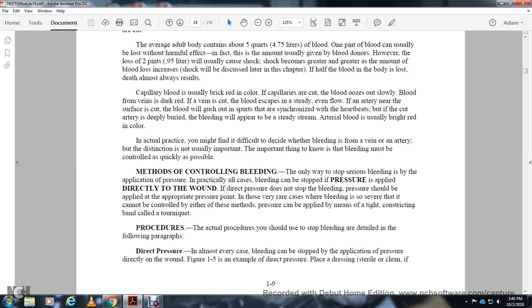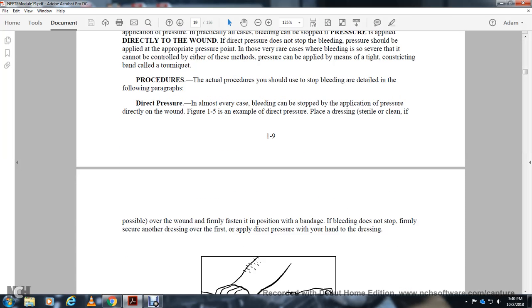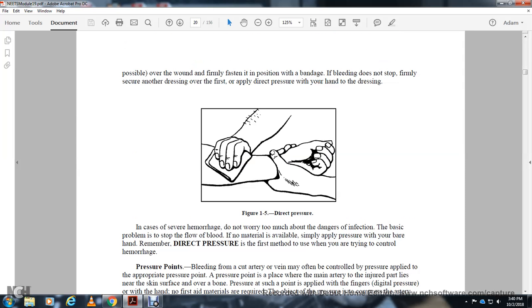Direct pressure. Almost every case of bleeding can be stopped with the application of pressure directly to the wound. Figure 1-5 shows direct pressure: place a sterile dressing, if possible, over the wound and firmly fasten it in position with a bandage. If the bleeding does not stop, firmly secure another dressing over the first, and apply direct pressure with your hand over the dressing.